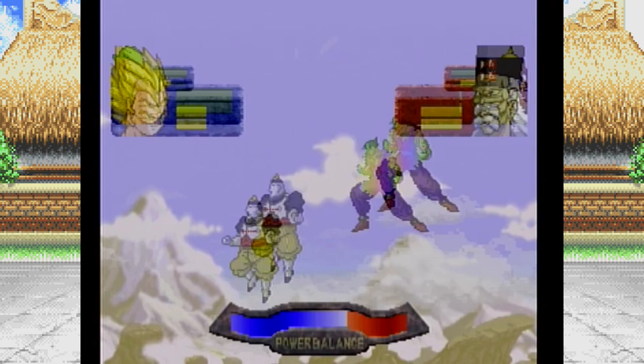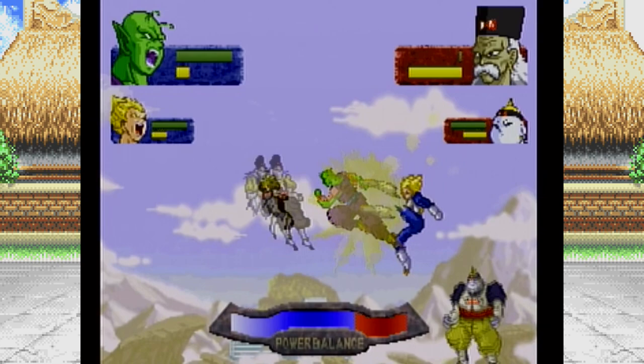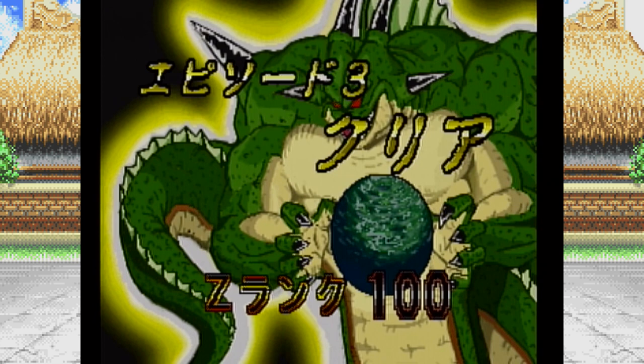Also fitting the Legend name, the game's story takes you through 8 stages, starting with a fight against Nappa and Vegeta, and ending with Goku and Vegeta's fight against Buu. What's really cool and keeps it from being another boring story rehash is that you're scored after each fight with how well you follow the plot.